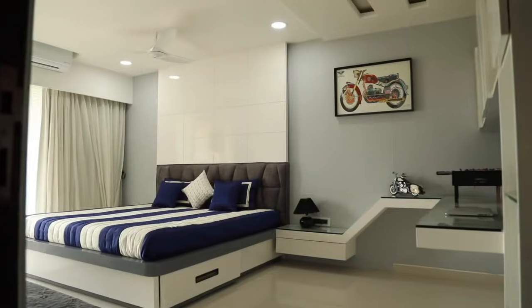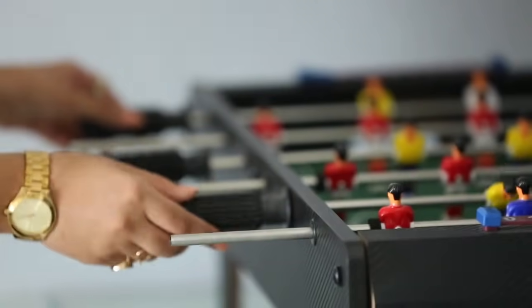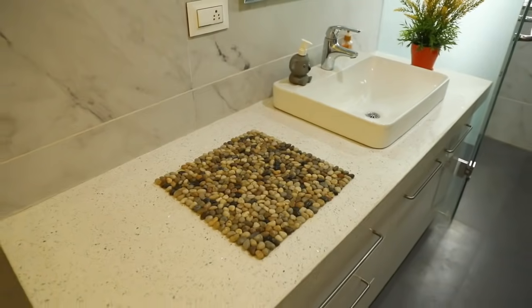Perfect for a kid's room. Another thing that I really like about this particular room is that every little element here has a certain amount of quirkiness attached to it.